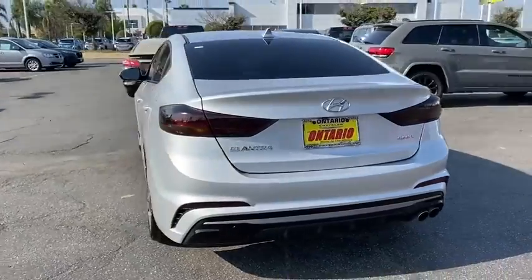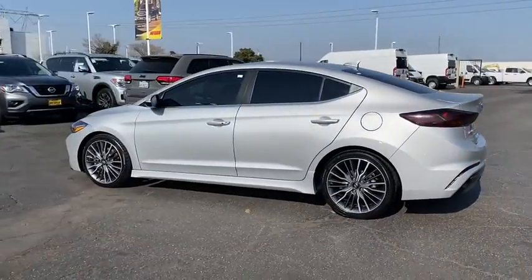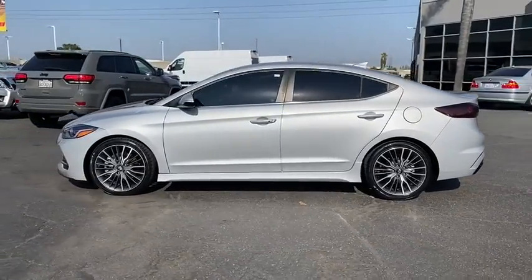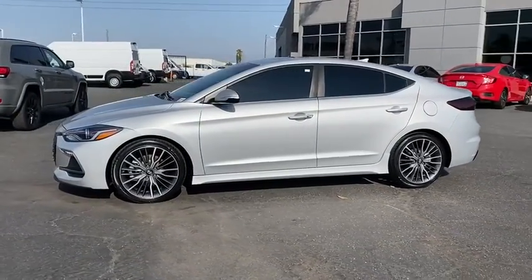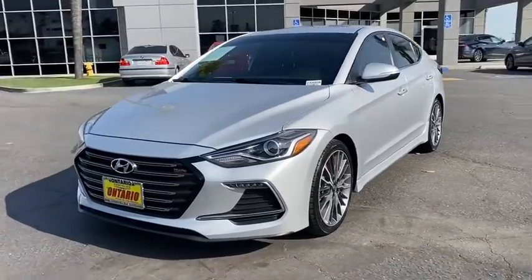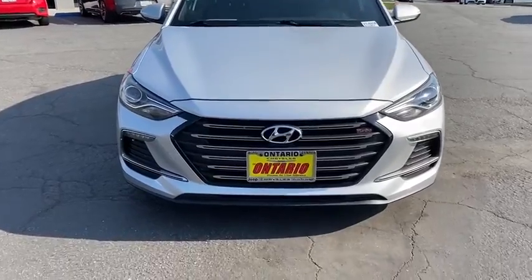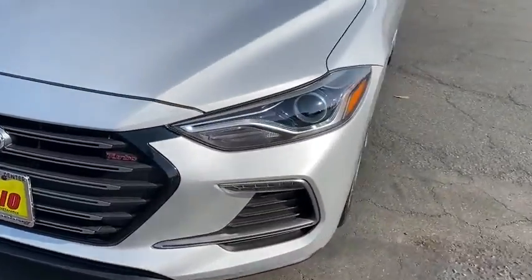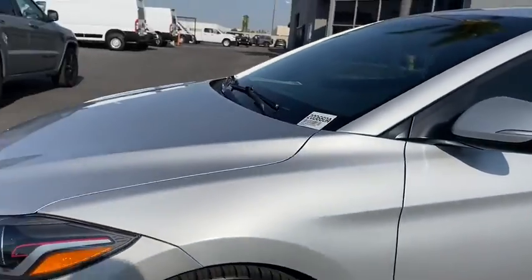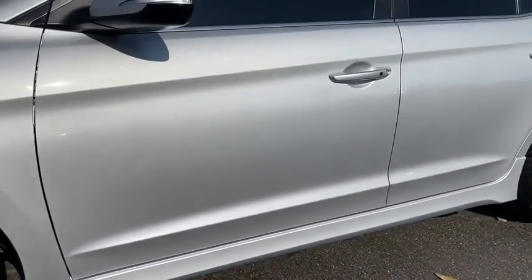Backup camera, keyless entry, power liftgate, traction control, stability control, steering wheel audio controls, anti-lock braking system, leather-wrapped steering wheel, dual airbags, Bluetooth, adjustable steering wheel, power steering, alloy wheels, aluminum wheels, keyless start, cruise control, four-wheel disc brakes, AM/FM stereo radio, front-wheel drive.